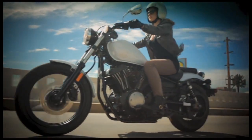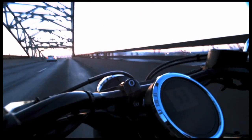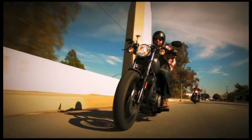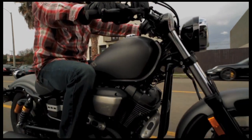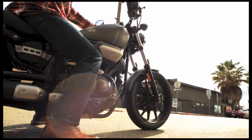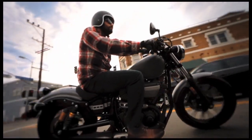The second area was riding comfort. Really focusing this bike on making it comfortable to ride, whether you're commuting to work or going out for a quick ride up through the canyons. And then the third area was an easy to control feeling. So make it so that when you first sit on it, it's easy to touch the ground, it's nice and narrow between your knees, really giving you some confidence.